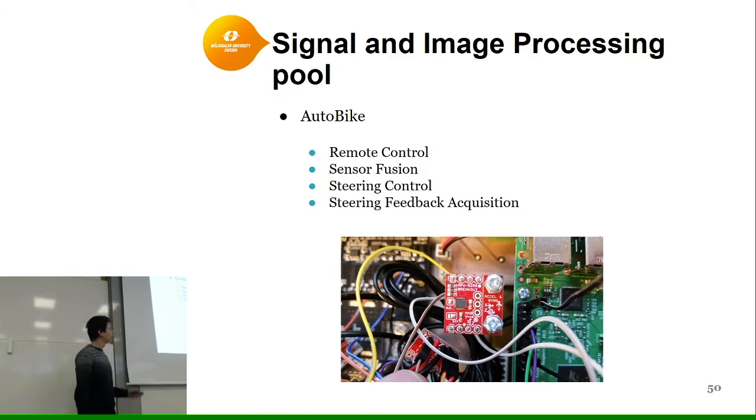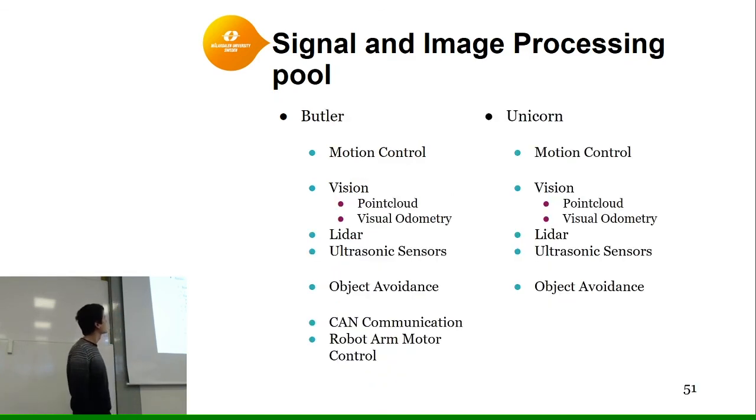Yeah, that's the bike. For the Butler and the Unicorn, we did those two projects kind of together, if you haven't noticed already. Most of the parts we also worked on closely with the AI pool. We had multiple people working together, even though they're from different pools. So we did motion control for the Husqvarna, which was the base of the Unicorn and the Butler.